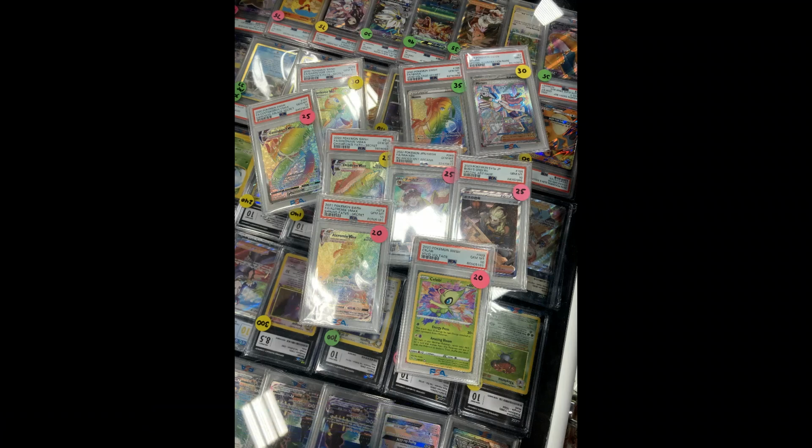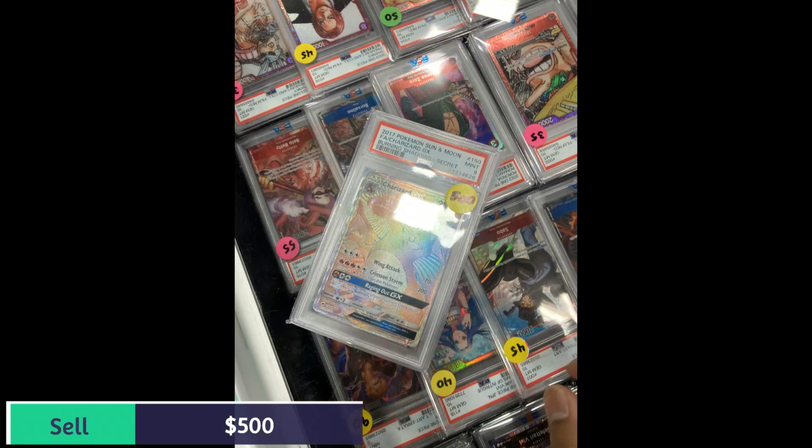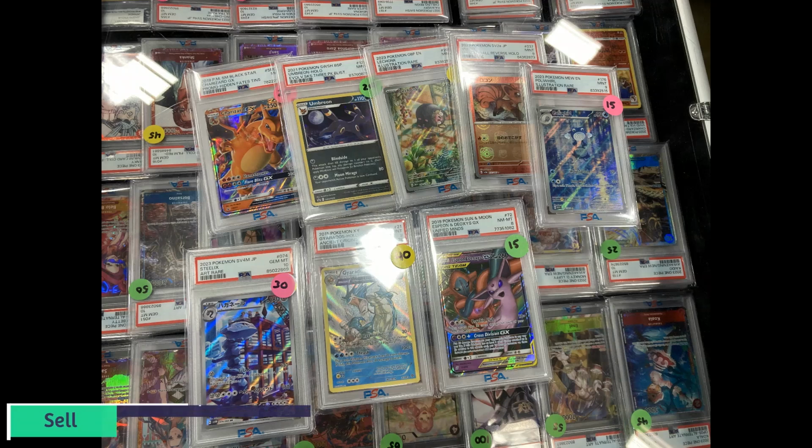So as you can see, the showcases are relatively still full. Pretty decent One Piece on the left side, and Pokemon on the right side. VIP came in early on day 2, and we already did a few deals with people. A few of these slab lots, they're picking up 7, 8, 9 slabs, as you can see, and we're doing close to 90% on all of these.